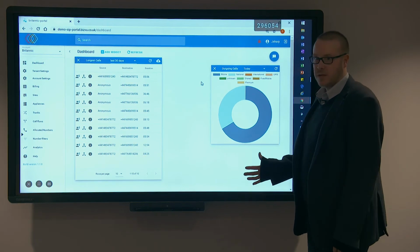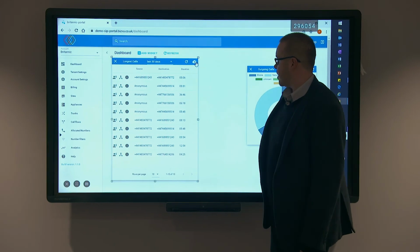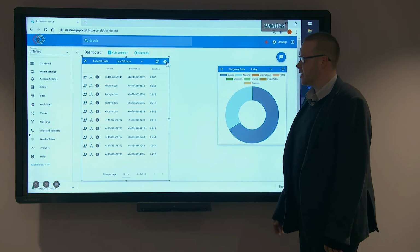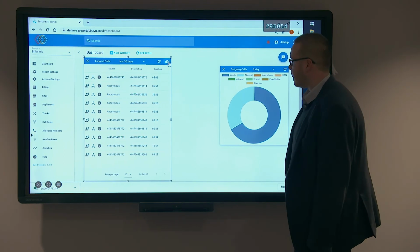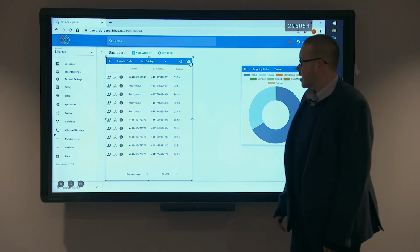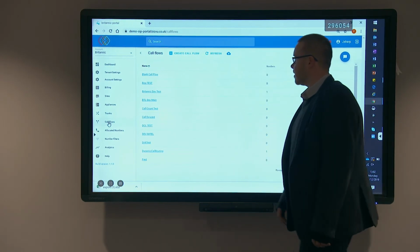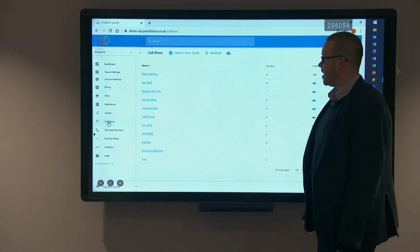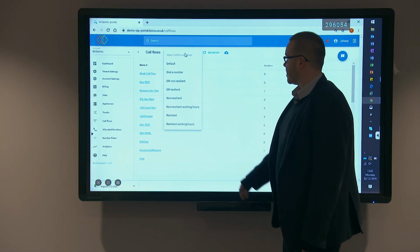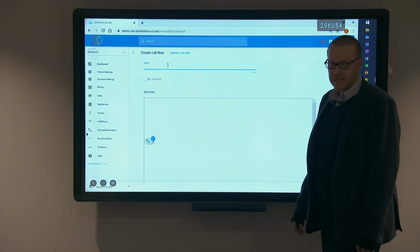Once you're on the portal, you may be able to download information from here. So you may only ever need to go onto the front page and have everything you need just a few clicks away. If you actually need to manage call trunks and call flows, you can very simply come into the call flow area, and you can create a fresh call flow if you wanted. This could be a blank one, we call it default, and there's a blank canvas here.